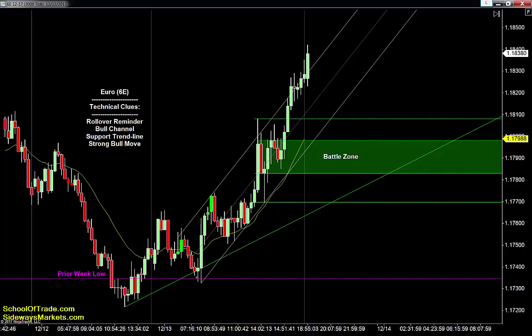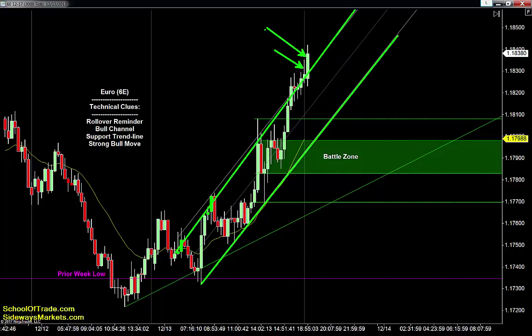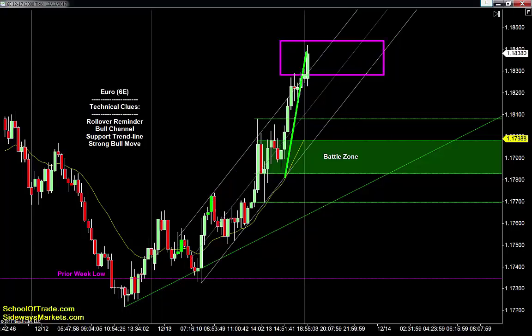The other difference, maybe not a big one, is that we are clearly rejecting the idea of this being a channel high. For whatever reason, apparently nobody told the bulls to stop buying at the high of that channel. So that tells me this is probably going to result in some sort of spike in channel, spike in range, and so on and so forth. So it's more extreme on the euro than it is on gold.